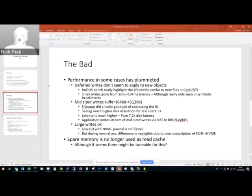The bad, I've seen some quite poor performance in some use cases, which is why I wanted to highlight some of this today, to just get some feelers out there for what people think. So from what I can see, the deferred writes, which is what's meant to write objects into the SSD on BlueStore and then commit to disk later, don't seem to apply to new objects. For example, if I run a Rados bench with 4K objects on a FileStore cluster versus BlueStore, I'm seeing a difference between 1 millisecond average latency on FileStore to well over 10 on the BlueStore.